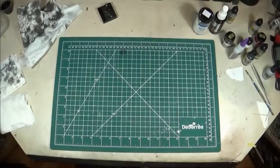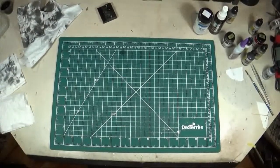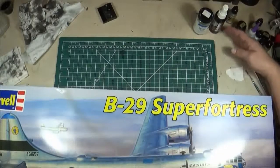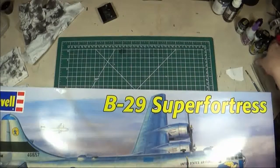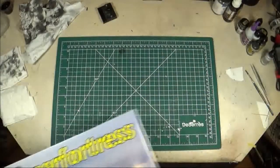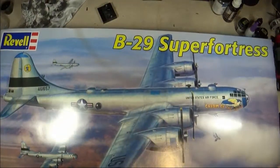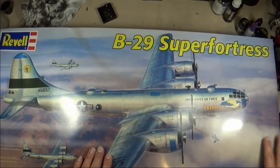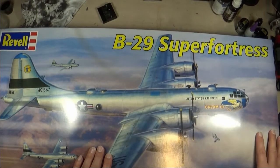It is an extremely large box, and it's the Monogram 1/48 scale B-29. I've got to make some space on the model desk for this. Am I going to break anything? No. Okay, so this is the slightly older boxing of it. This is actually the 2012 boxing of it.